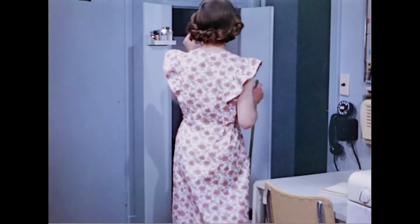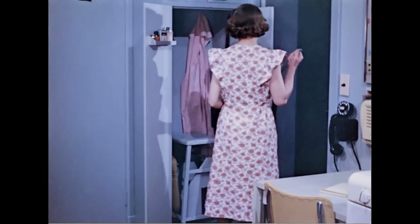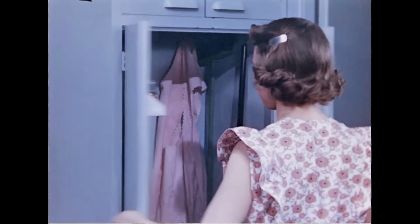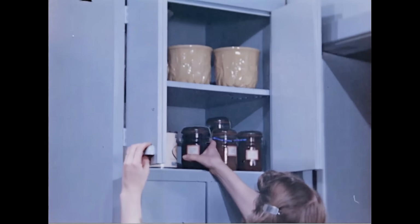Out of the way of meal preparation is this storage closet. Besides cleaning equipment, it has a rack for first aid supplies, convenient for emergencies. The upper section is reserved for a few jars of canned foods, saving trips to the food storage room.